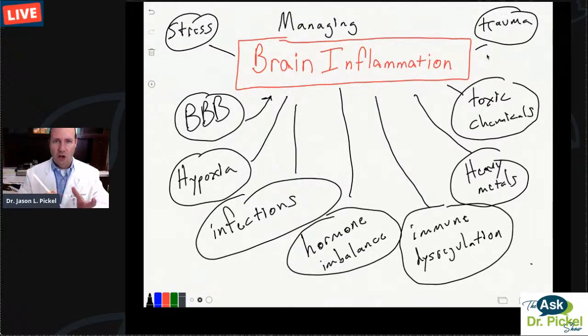And we've got to look at all of this. So it's not as simple as taking some anti-inflammatory and just getting rid of inflammation. It's looking for the cause or causes. Rarely is it just one of these things. Usually it's multiple things that are causing this. So once you find out what the issues are, then you can say, hey, here's what you need to do about it. Do we need to get rid of these heavy metals or infections? Do we need to do things that help to offset your stress? Do we need to do things that strengthen or balance your hormones or your immune system?